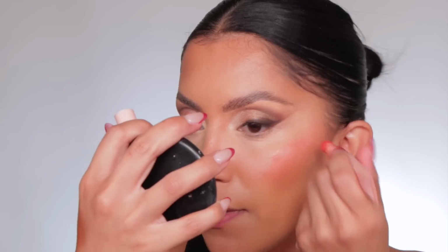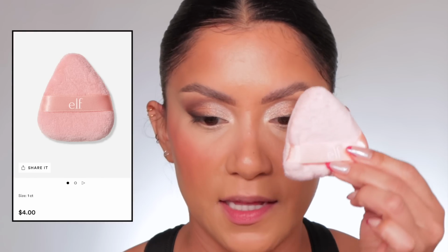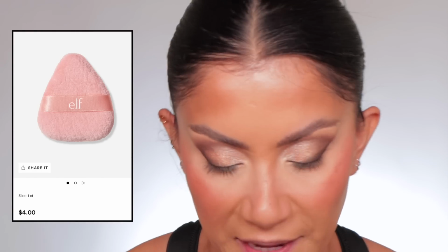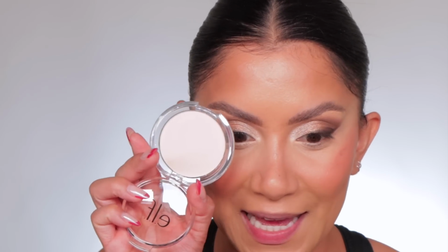Now my blush is looking a little light, so I'm gonna go back in with the glowy blush. Just add it on top. You already know how much I love these powder puffs from e.l.f. They're the best. I recently just purchased this Prime and Stay finishing powder. I don't know if it's a dupe for the Charlotte Tilbury one. It kind of looks it. So let's see. This one I bought on e.l.f.'s website. Oh, it may be. This is the shade Fairlight.